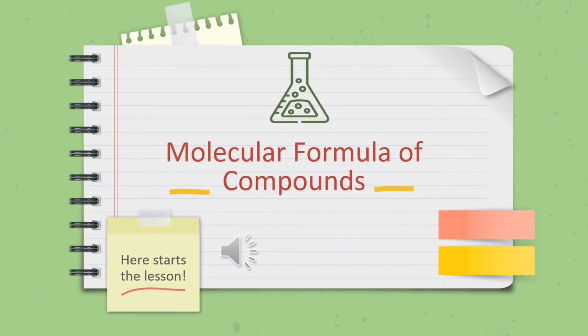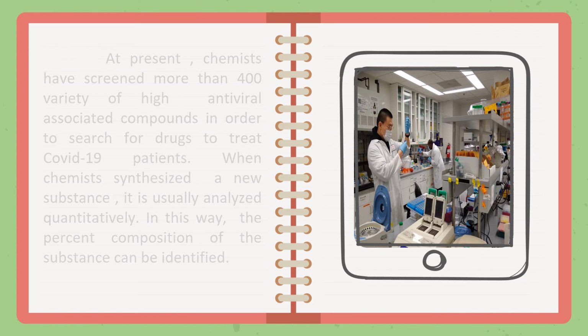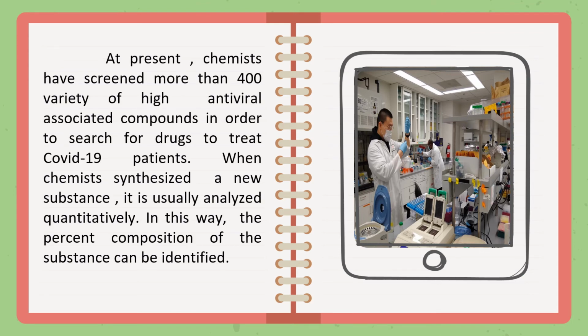At this point, we will be dealing with molecular formula. Let us find out how we could use the empirical formula in determining the molecular formula of compounds. At present, chemists have screened more than 400 variety of high antiviral associated compounds in order to search for drugs to treat COVID-19 patients. When chemists synthesize a new substance, it is usually analyzed quantitatively. In this way, the percent composition of the substance can be identified.